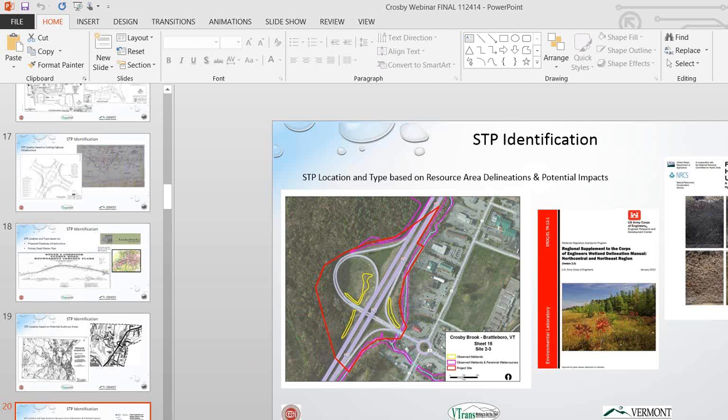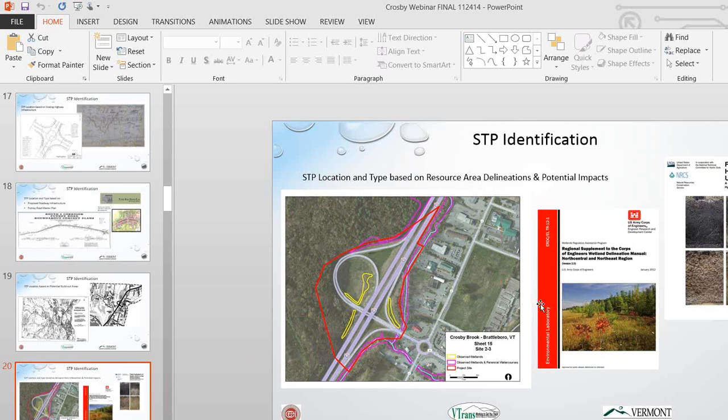We also looked at, as I said before, the resource area delineations and any potential impacts. So we looked at each STP project location and took a look at what was delineated for wetlands or other resource areas and what the potential impacts would be if we implemented an STP there, especially with permitting, which has an effect on cost.